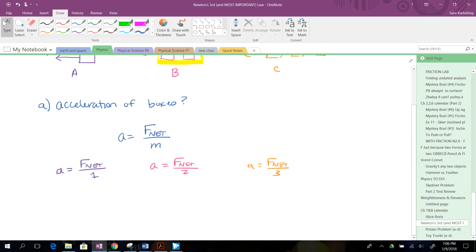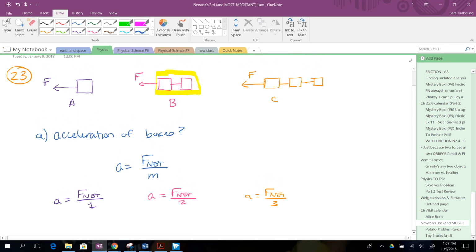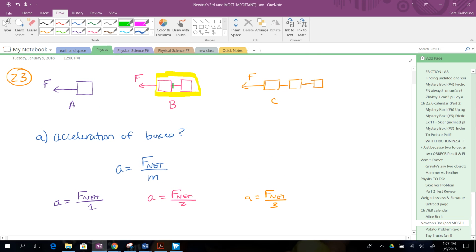All right, then there was part B, wasn't there? Part B says the tension in the rope connected to the boxes on the right in B and C. So now I think that they just want to know, tell me about this rope here versus that rope there. Is that what they're talking about? Yeah. How are we going to approach that one? Question B says the tension in the ropes on the right-hand side.